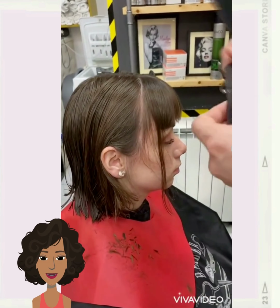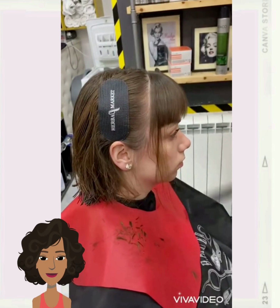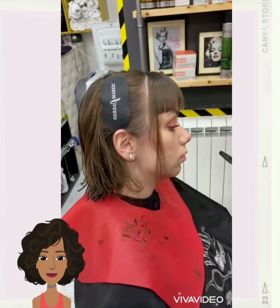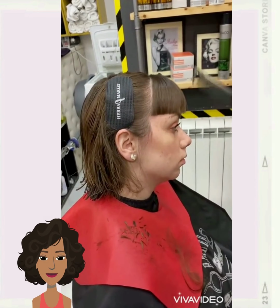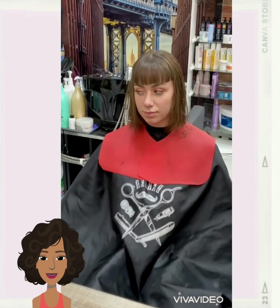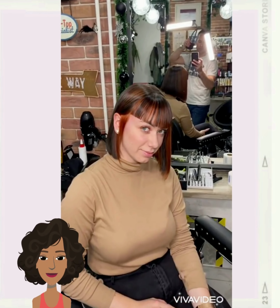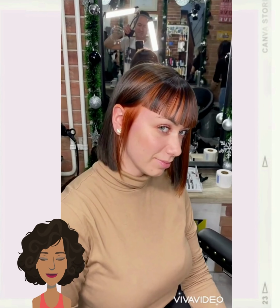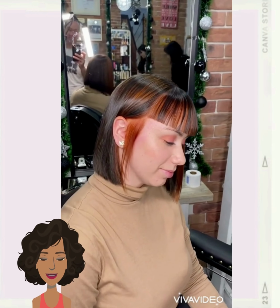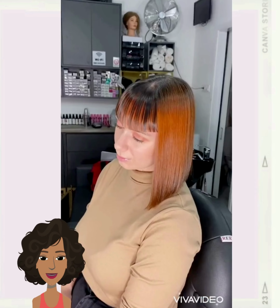So here we have someone, it looks like she's in for a cut refresh. Oh, very nice bob with the bangs. This is gorgeous. Beautiful shape and texture within the cutting. Loving the pop of copper that was added with this bob. Very nice.